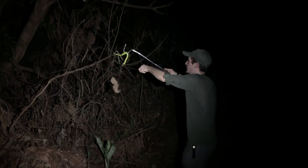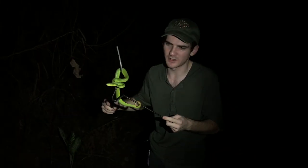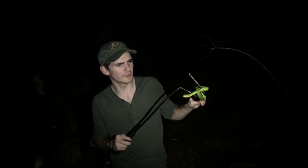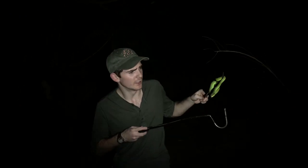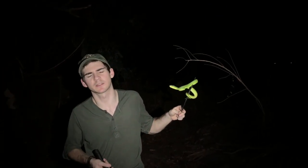Give me just a second to kill this mosquito. So check out what we just found. Now this is another species of arboreal viper. This is Trimeresurus albolabris, which is a close cousin to the macrops vipers that we just found. Now this is actually a pretty decent sized one here. They can get bigger, and they do get bigger. They're gonna have a little more of a serious bite, but still not typically considered to be lethal.